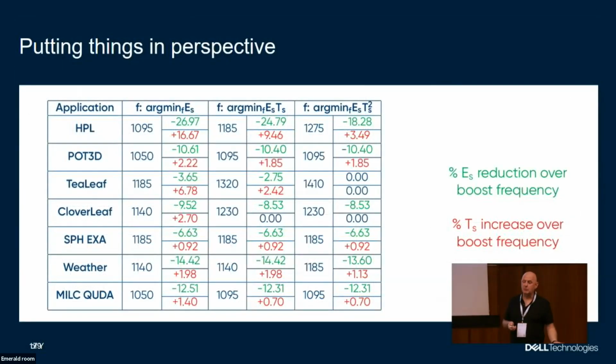Putting things into perspective, how we can do it. This is just mapping how much increase in performance versus the decrease of solution time versus the decrease in power consumption. We always gain quite a lot. So for HPL, we go 16% slower, but we gain almost 27% in power efficiency. That's actually very interesting to have.